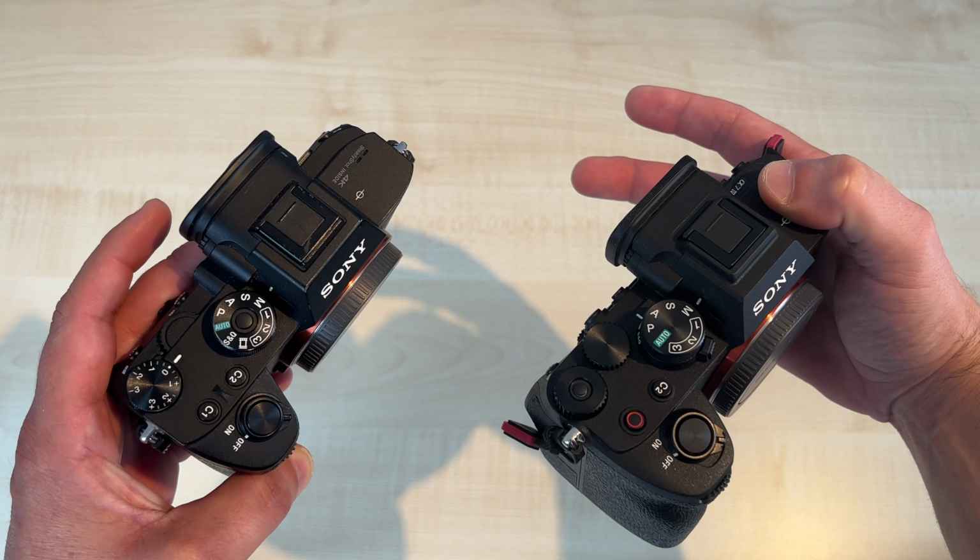Today we will be comparing the low light performance of the A7 IV against the A7R III. The A7 IV was introduced in October 2021 and it has 33 megapixels. The A7R III was introduced in October 2017 and it has 42 megapixels. If you compare these two dates, you see there are 4 years between these two sensors.